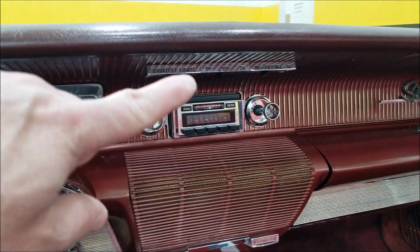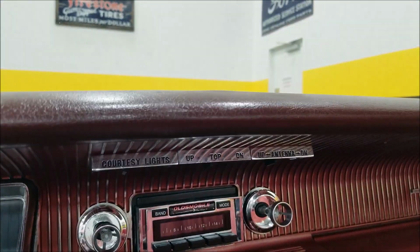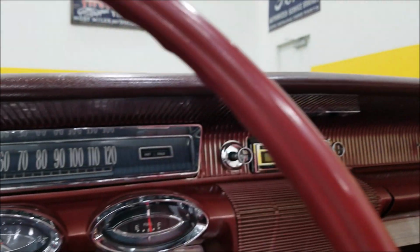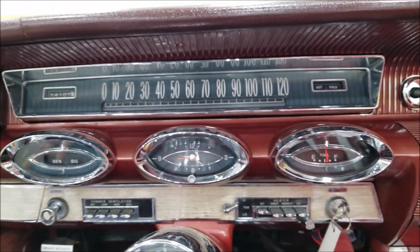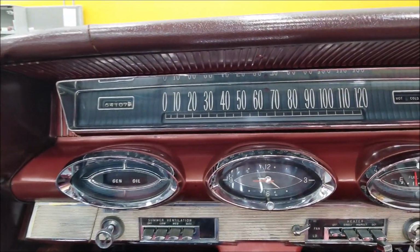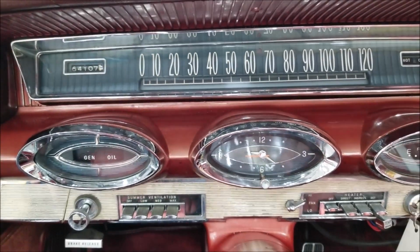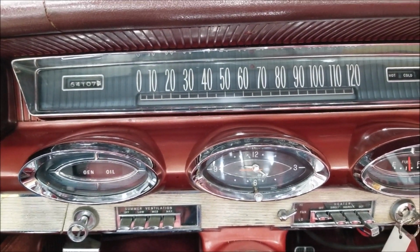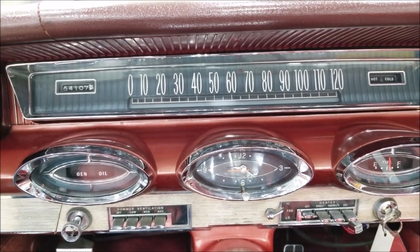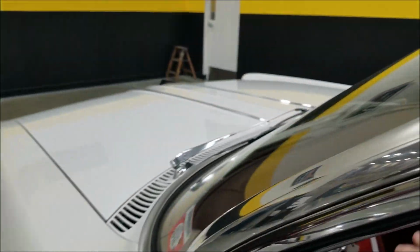Of course, there's your power antenna, power top switches right there if you can see it. Gauges, here's that fuel gauge works. Of course, the speedometer would read out as the line going across, depending on what speed you're going. A lot of cool things about this car.